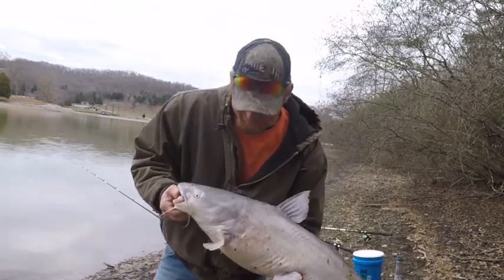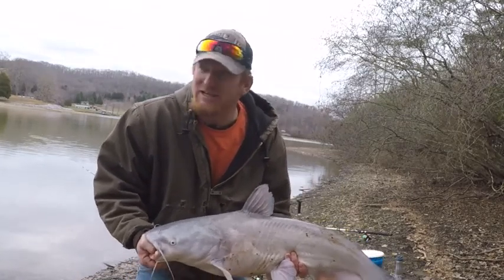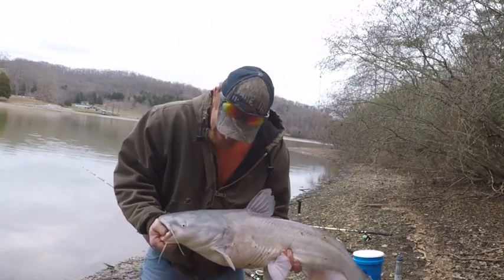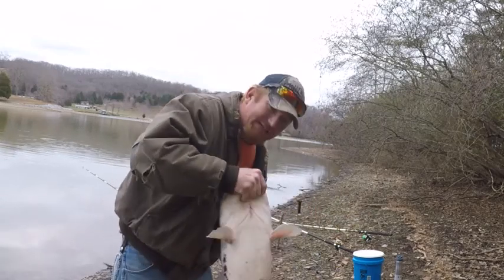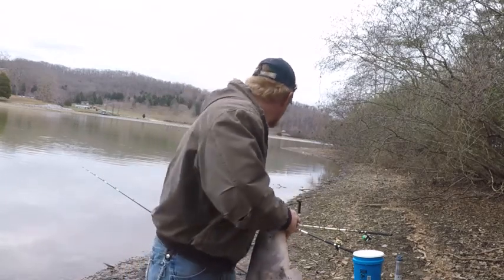That's bystanders there watching. Not a bad fish. Like I said, there's not no monster fish that I've ever caught out of here. Don't mean it ain't possible, but I did get one. I knew I could catch some fish here. He's probably 20-pound class. I'm gonna go ahead and get a weight on him.